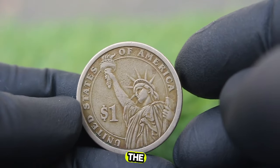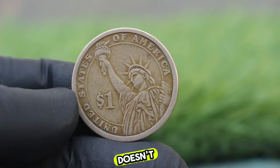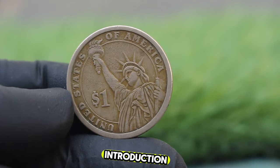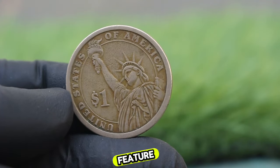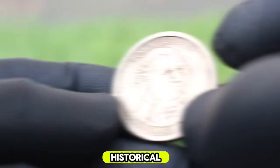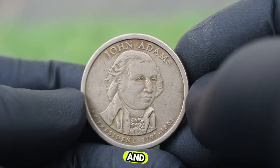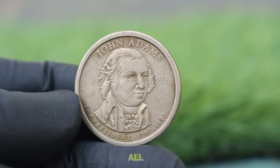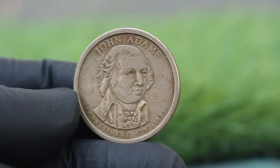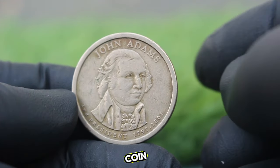The John Adams coin has a unique place in American coinage history. While it doesn't have the same long-standing presence as older coins, its relatively recent introduction and the innovative gold plating feature have made it highly desirable among collectors. The combination of its historical significance, the prestige of having a coin from the presidential series, and the scarcity of the gold-plated versions have all contributed to its sky-high value in today's collector market. For anyone looking to add a remarkable piece to their collection, this gold-plated John Adams coin is certainly one to keep an eye on.